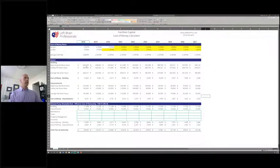You can create a list of your assets here. We've built the formula in to calculate the depreciation, as long as you know the depreciable life of the asset. Then you can come over here and start looking at the book value and the cost of money. So in my example of the building, what's happening to the book value of the building over time? The book value is decreasing over time.